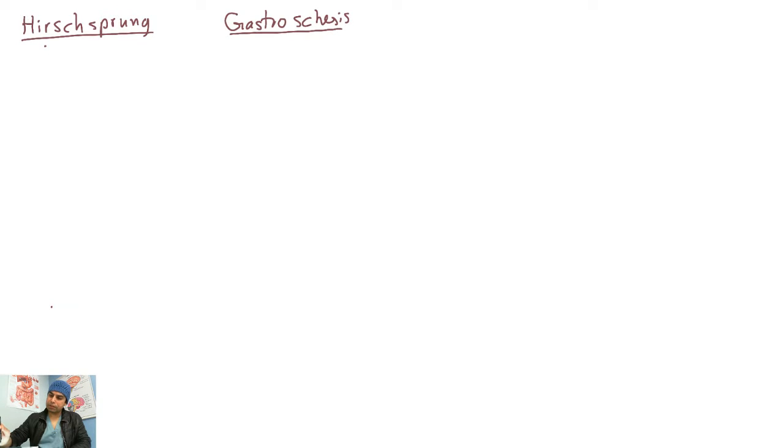I want to talk about congenital first. Oh, okay. Gastroschisis and then omphalocele. Didn't we do gastroschisis already? Yeah, I just want to compare. And Meckel's diverticulum.